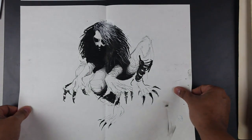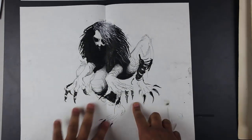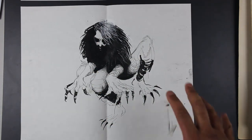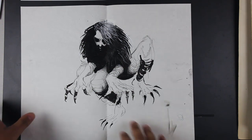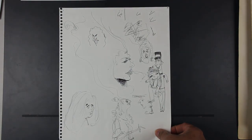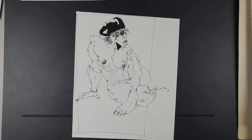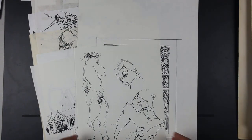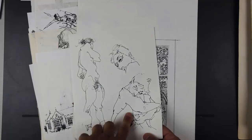Here's some, this is my senior year. I was taking Kent Williams' illustration class and tried to get into some of the stuff that he was talking about. Right, so anyway, and then just more drawings here. I'm just going to flip through these pretty quickly. In fact, I can just put the pile on top of here.